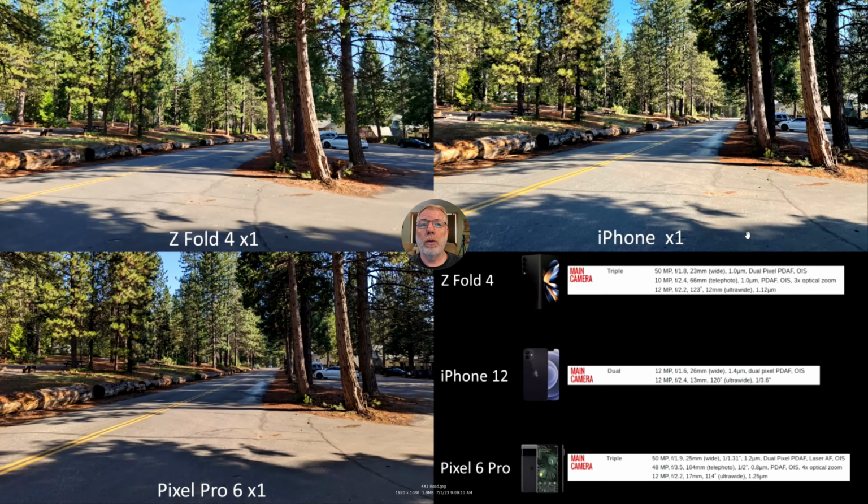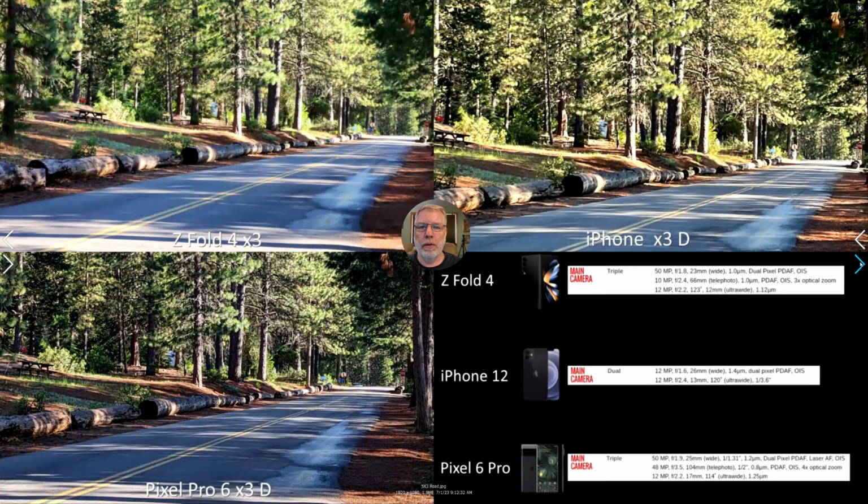So in this road view, they're all taken with the main camera. I think the iPhone came out a little better, especially here in the shade. You can see more detail in the road. However, when you look up here in the branches of the trees, there's more detail on the Pixel and actually the Z Fold. However, the Z Fold kind of loses a lot of detail on the road that you can see in both the Pixel and the iPhone. So it's a toss-up between the iPhone and the Pixel. The Pixel, you get more detail in the trees. The iPhone, you get more detail on the road. It's a toss-up.